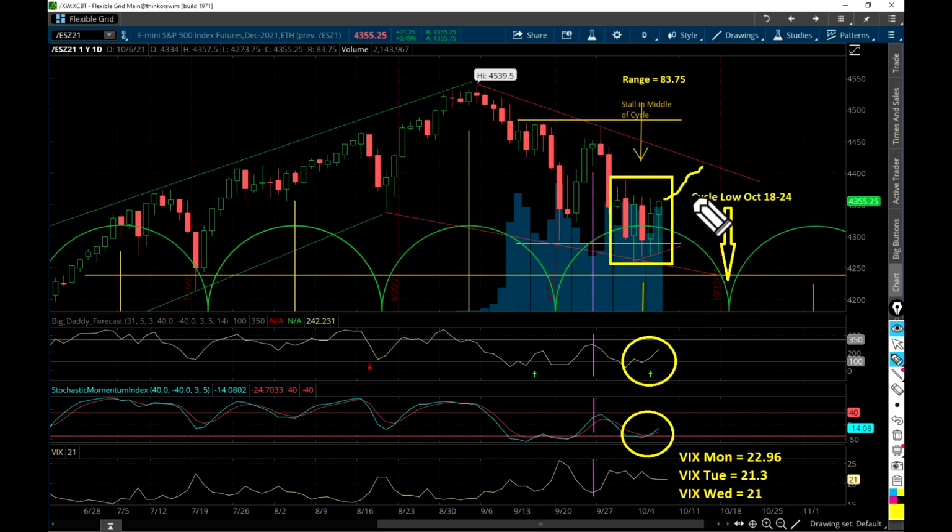Somewhere up in here. Who knows how high, how far? Okay. If it gets above the top of that box kind of area, that'd be pretty strong. You can see here I got the cycle low somewhere, guys, between October 18th and 24th, just depending on which contract you're looking at.